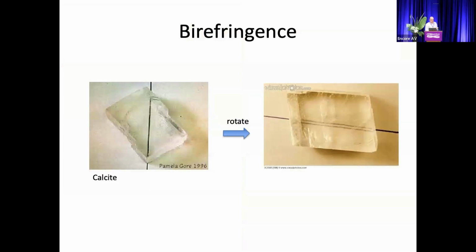So one property of crystals is that they're birefringent. They polarize light. Light can go through this way, but not through this way. And this is the sunglasses you probably wear when you ski. And so building on this, we asked, can we use polarized light to see whether or not Pseudomonas biofilms are actually crystals or crystalline in nature? And that's why they're so tough to disrupt.